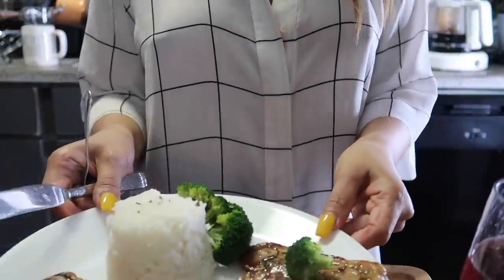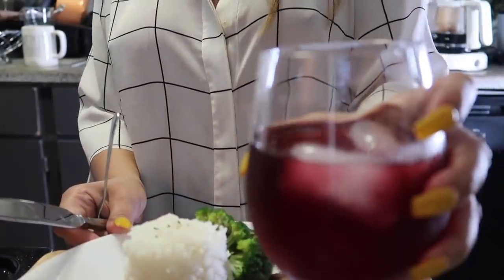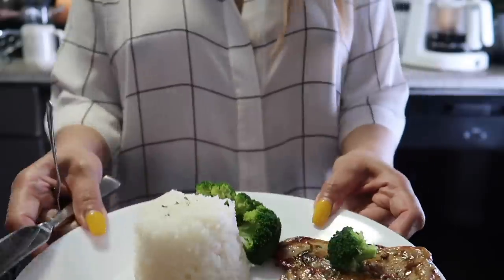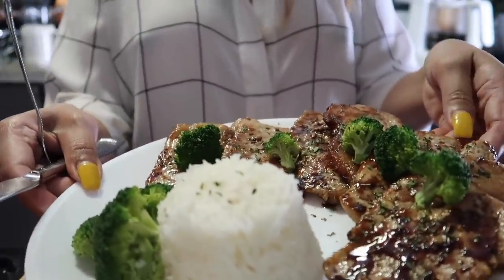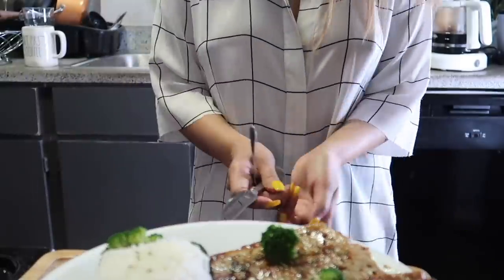Take a bite, everyone, and end the video here. Cranberry juice here, and I put some ice. Also, our pork chops with a delicious sauce. Keep you guys healthy. I also made some steamed broccoli and white rice. Not so healthy, but this is the combination of the dish that I made today.